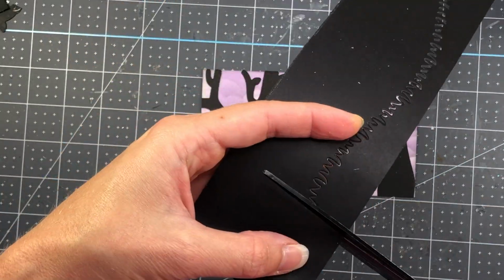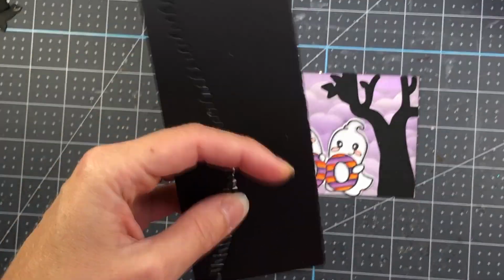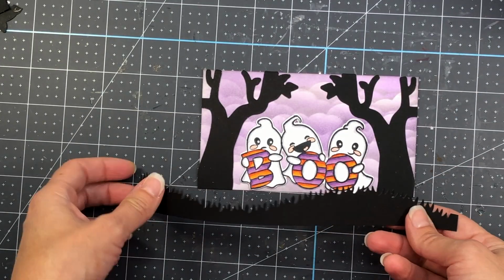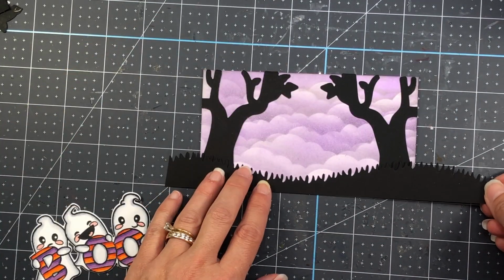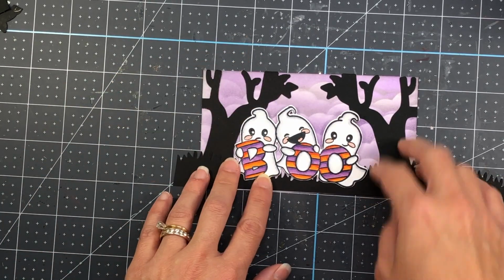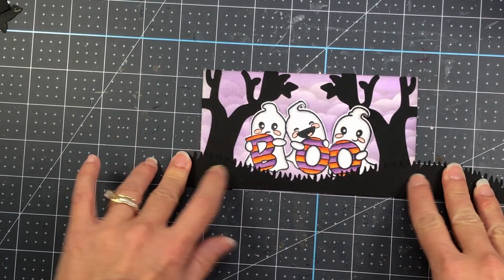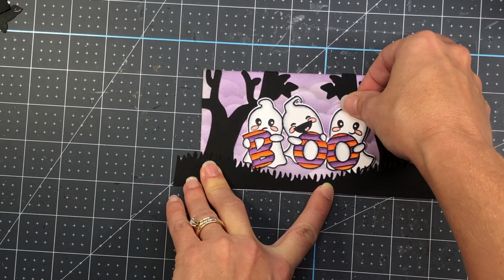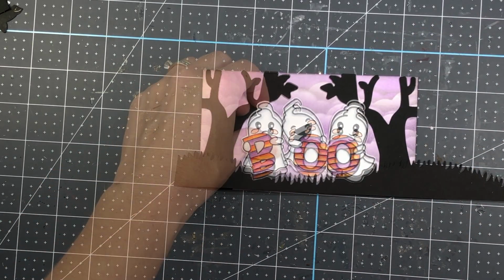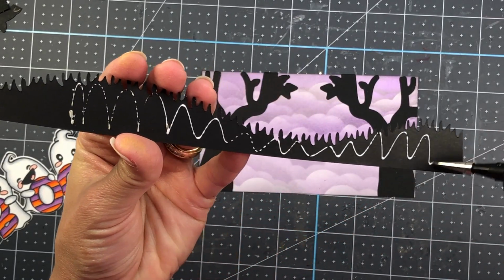And I'm also going to take the nature border die that I used in the previous card. I die cut 1 piece of black cardstock, and when you die cut 1 piece of black cardstock, you actually can use both sides of that die. That's why I really love this particular die, because one side's not wasted. You can actually use both sides. But for this particular card, I'm just using the 1 grassy border. I'm not using 2, so I'll be able to save that other piece for another card.